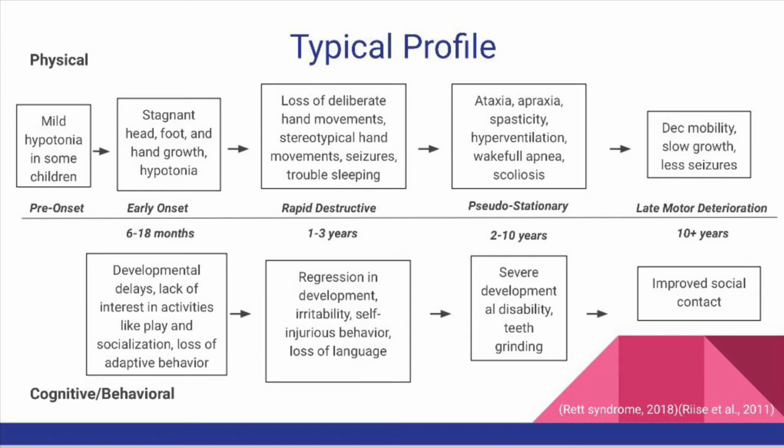Then it moves on to the rapid destructive phase, which is where everything just starts going backwards, essentially. And this is between ages 1 and 3 years. So there's a loss in deliberate hand movements, which gets replaced by stereotypical hand movements such as hand washing, hand mouthing, and clapping. Some may experience seizures as well as trouble sleeping. Then there's a regression in development, which can include irritability, self-injurious behavior, as well as loss of language.